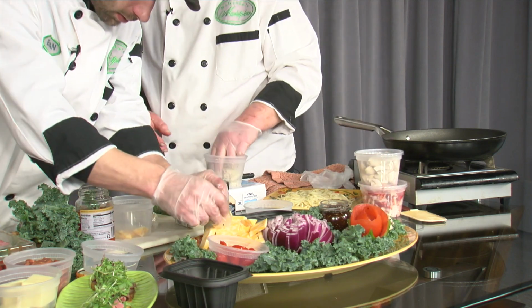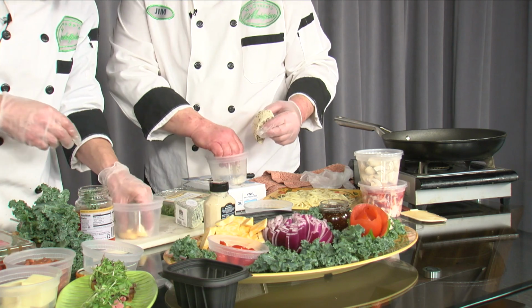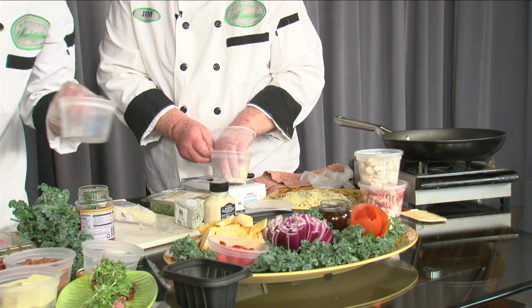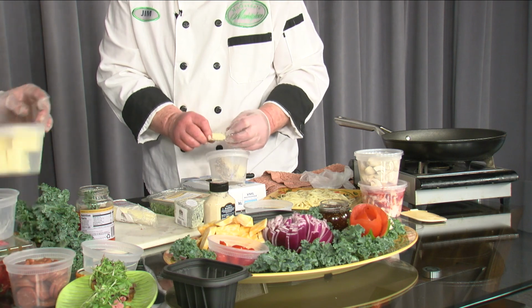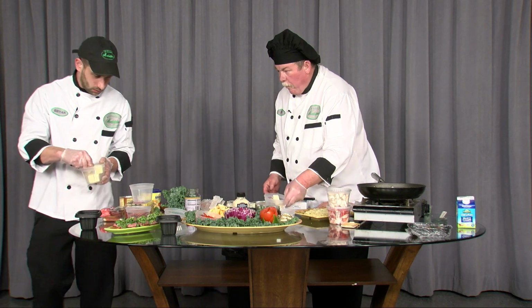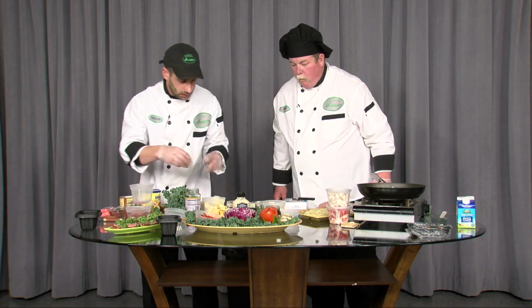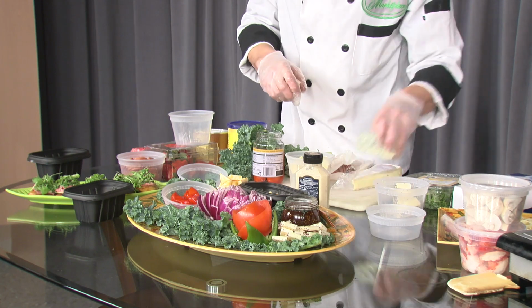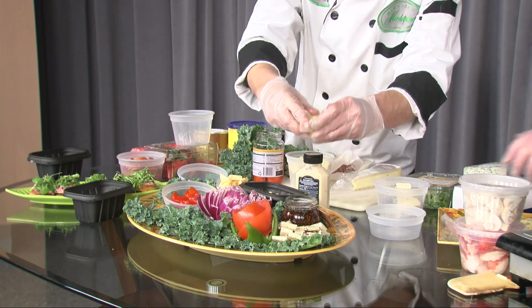So look at that pile right there. So we used up 2 of the cheeses. No, this is a Gouda. It was a truffle Gouda. We're gonna put that on this side of that. And let's open up this blue cheese. We'll put that right in the front. All right.